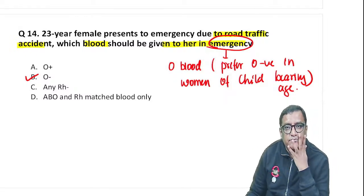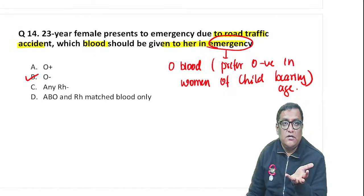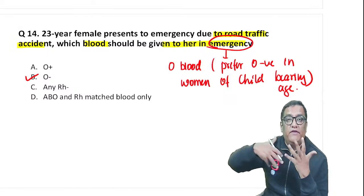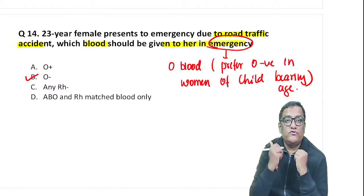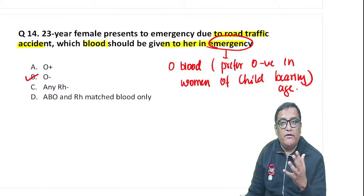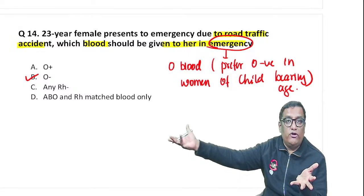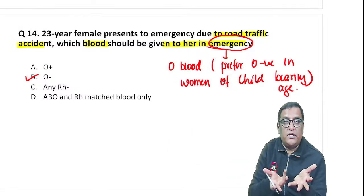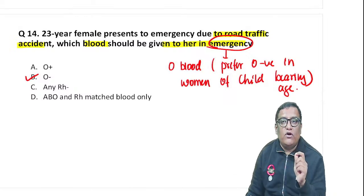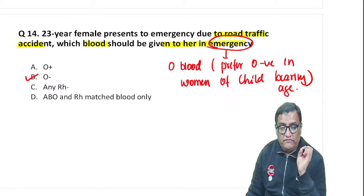Isn't it? Why is male different? Because O negative is less, so the blood bank will be running out of O negative. If they keep giving O negative to everyone, then the blood bank will be out of stock very quickly. And later if a female comes, you don't have O negative. Previously, we had given O negative to one male patient, and now a female comes and I want O negative, it is already gone. So that is why we keep O negative reserved for females. It is saved for female emergencies. For males, we keep giving O positive.